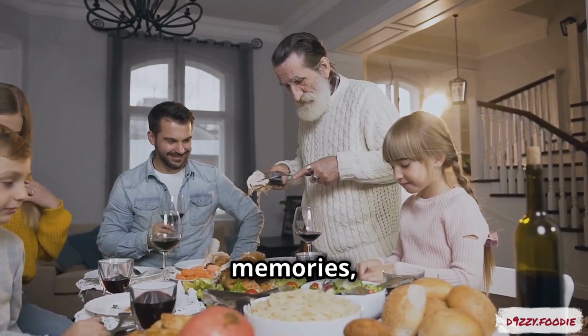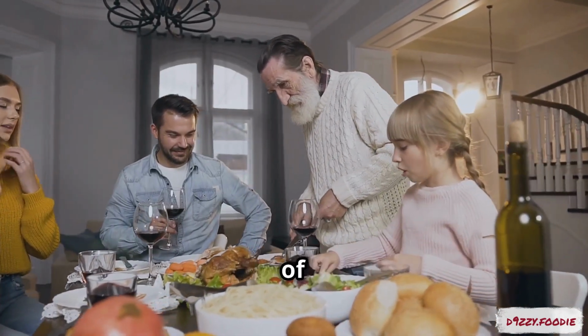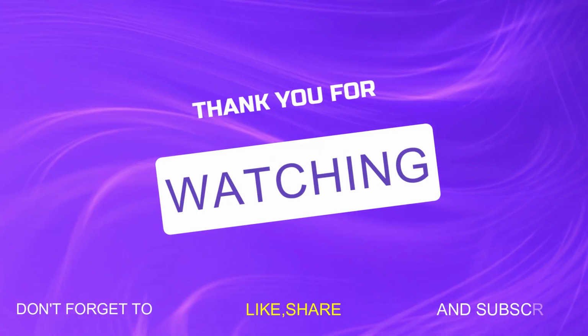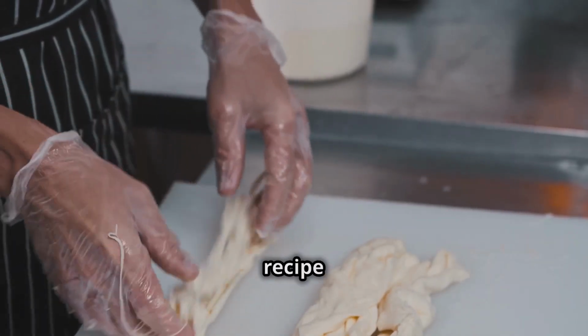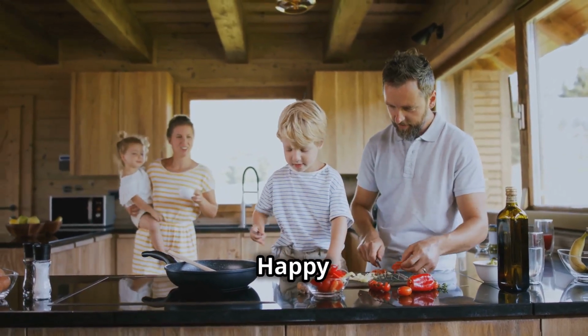It's about creating memories, sharing meals with loved ones, and savoring the flavors of life. So gather your family and friends, put on some music, and let the good times roll in the kitchen. Don't be afraid to get creative, experiment with different flavors, and make this recipe your own. And most importantly, enjoy the journey. Happy cooking, everyone!